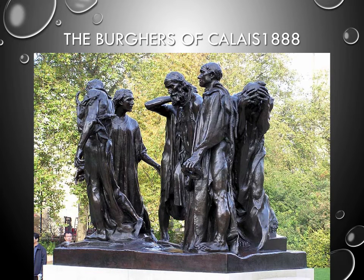So, Burghers of Calais is his next piece. Okay, now this is 10 years, actually we're jumping 11 years from the last piece I just showed you. Now, at Burghers of Calais, here he is doing a memorial piece. Calais is a small border town between Italy and France, and these people in Calais are residents of Calais, is what it basically is.